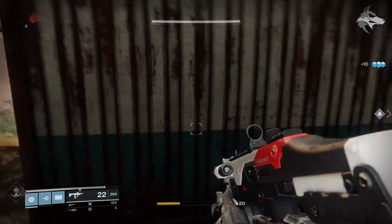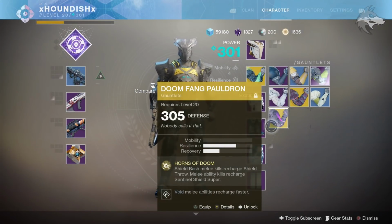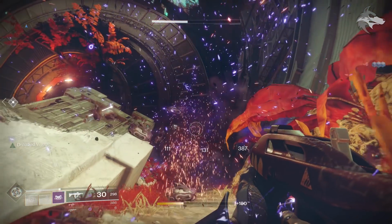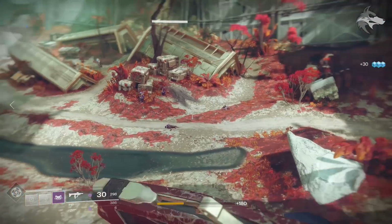A standout one for the Sentinel Titan would be the Mask of the Quiet One. This comes with Dreaded Visage, grants melee, grenade, and class ability energy when you're damaged, and also void ability kills will grant health regeneration. So in some of this gameplay right here, you can see I'm actually taking damage, and it is increasing how quickly those abilities recharge, which is always good.